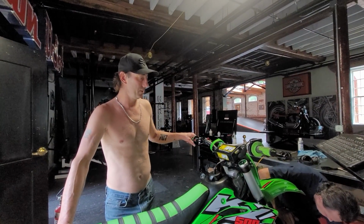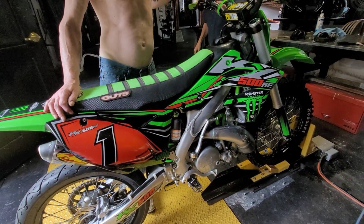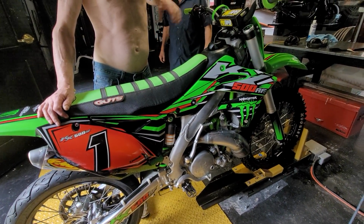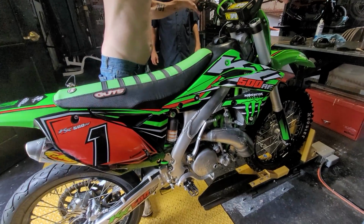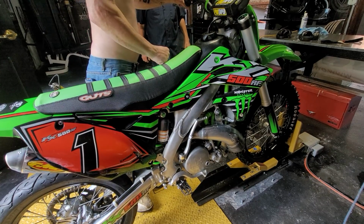A little porting work and some good calibration and pipe and silencer, you can get bigger numbers out of it. And easily rebuild it. It's a lifetime motor, the two-stroke. That's why we do these, guys. Plus, in my opinion, they're a hell of a lot more fun to ride, and they turn heads.